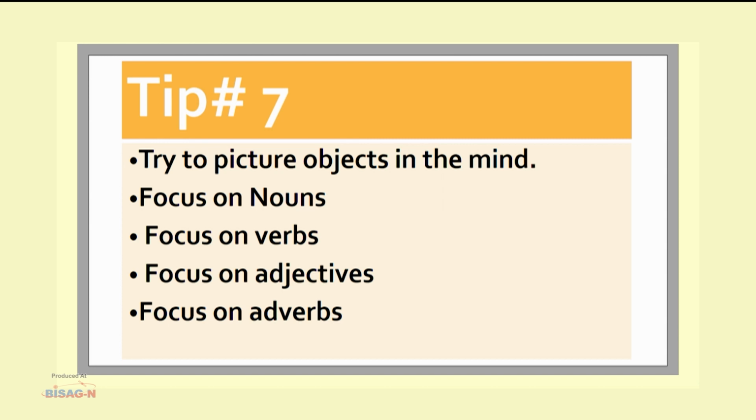That means how the speaker has done some kind of action. Mahatma Gandhi spoke very politely. That politely forms your adverb. So whenever you are picturing something, make sure that picture is in your mind, and that picture is a noun, and that noun is performing the action.